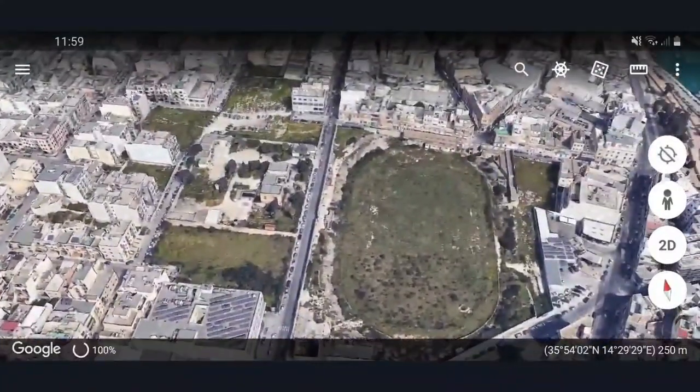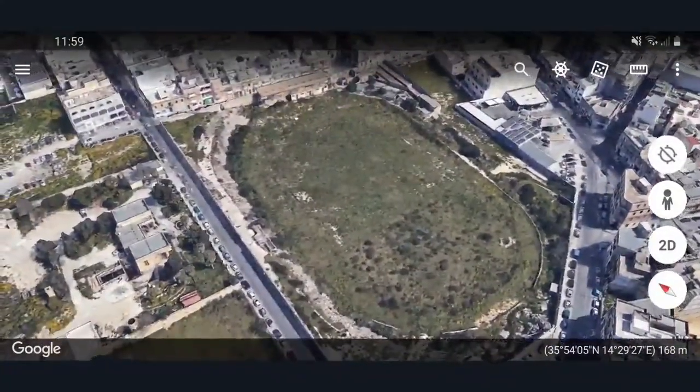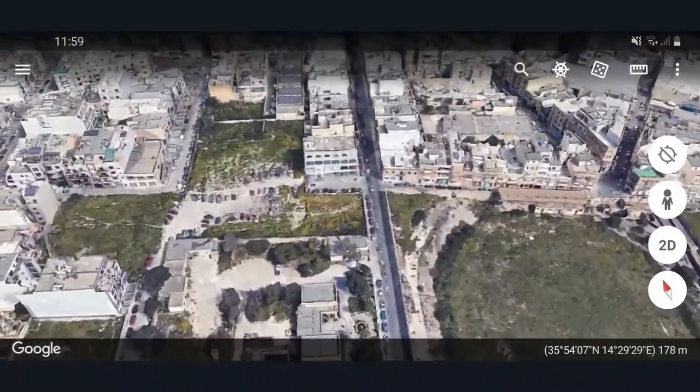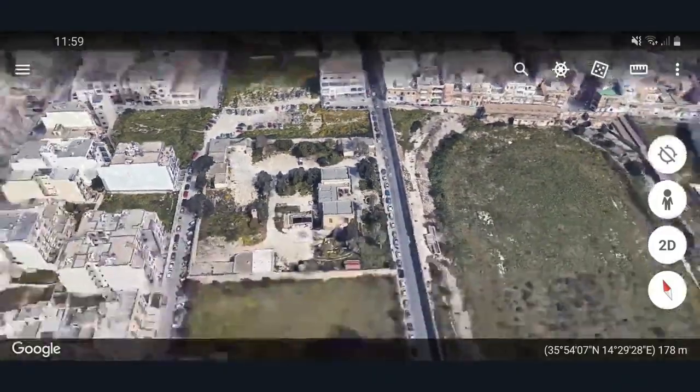And I think this is the old National Stadium, the first stadium in Malta. I went over there, had a look. I think the grounds of it is built on something old as well.